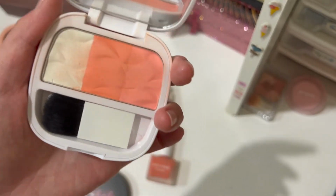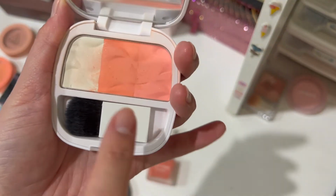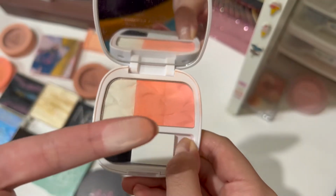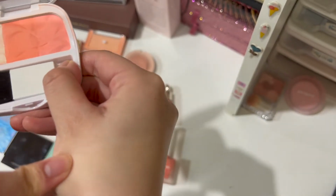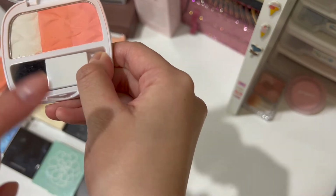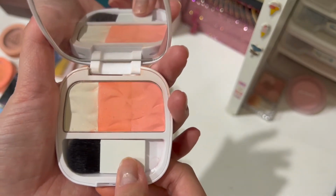I think it's very underrated because it's from Miniso, which is more of a, you know, department store, almost like a 7-Eleven, I would say. It's very underrated, but the formula is actually really good. I really like using the white shade here to lighten any of the blushes that I may have, and it's not really pigmented to the point where it shows up white, but you can see it definitely has some coverage to it. And just think about mixing it with any blush.